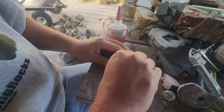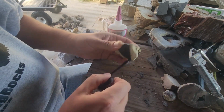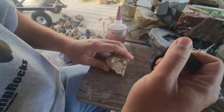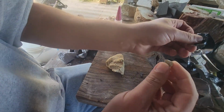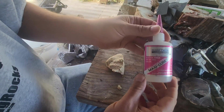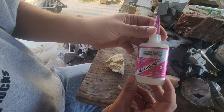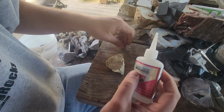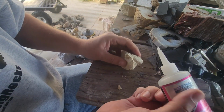Took this guy out of the bag. Let's get him unwrapped and get him repaired. Now, everything might not be in the place it was in, but that's fine. It just keeps it together. As you can see, there's the part that needs to go back on. So, when I do this, I use Maxicure. It's cyanoacrylate. I probably mispronounced that. This is the thick. Thick works good. I actually prefer the thinner whenever I have the choice, but this is what I have right now.